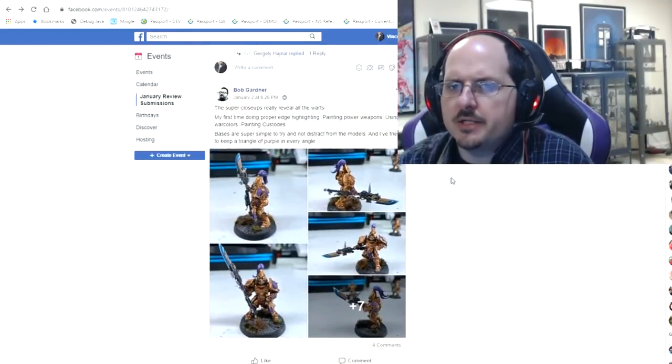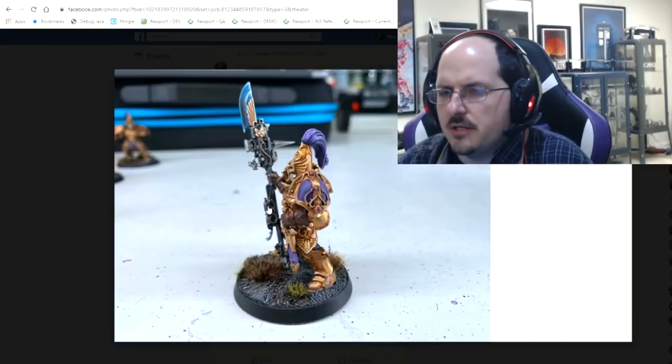All right, next up, Bob, bringing us his Custodes. It says first time doing proper edge highlighting, painting power weapons and painting Custodes. Being super simple and trying not to distract from the models. Okay, so let's take a look.